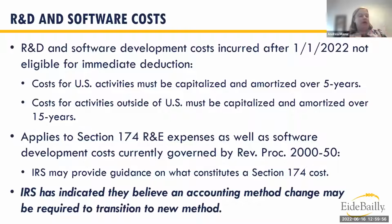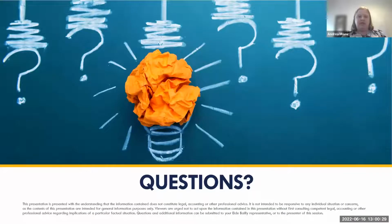And you're wondering, why on earth is Andrea talking about this? Because she doesn't do R&D work. That is absolutely right. The reason that we are talking about this is the IRS has been very clear that they believe that if this limitation does come into play, it would be an accounting method change. So we would need to file a 3115 to move from our current method to the proposed method. That is something that we are definitely keeping an eye on, because I realize that is going to impact a lot of people. If this doesn't move, we're going to potentially have a lot of 3115s to file.